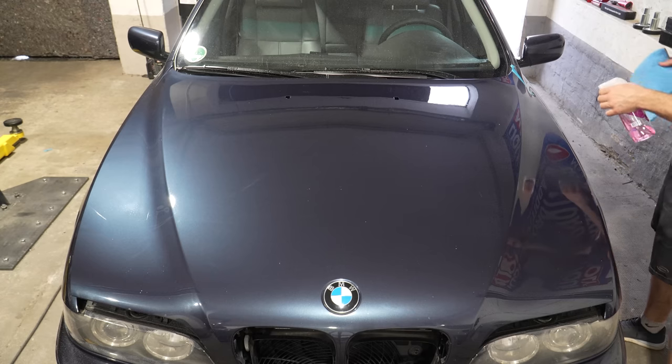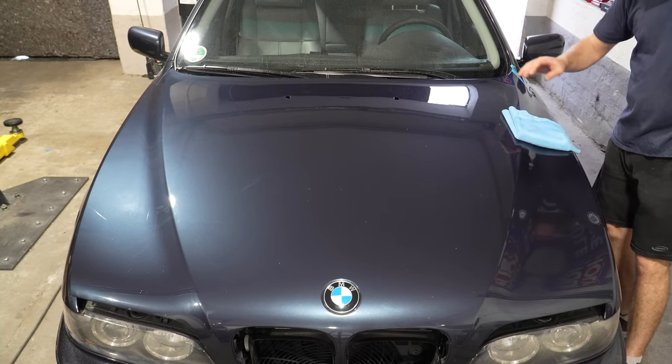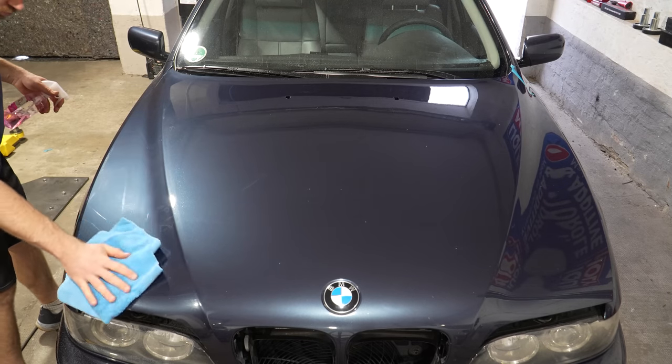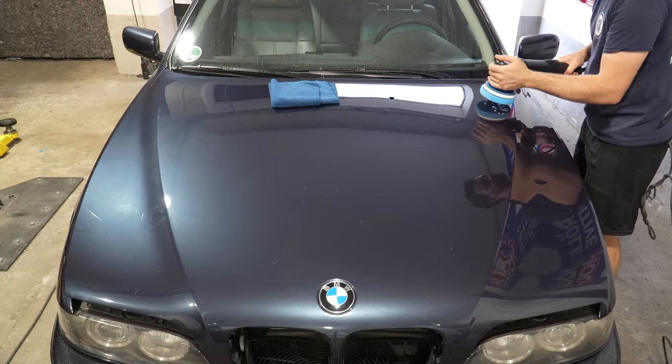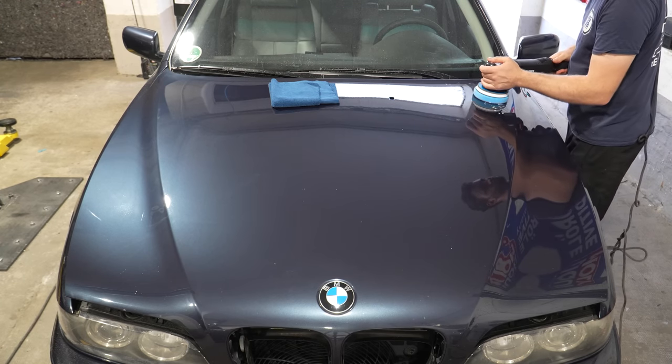After you're done polishing a certain area or the whole panel, it is important to use something like Geon Surface Prep to degrease the surface and remove the polishing compound that's filling in and hiding scratches, as this will give us a true result and how the paint looks after correction.